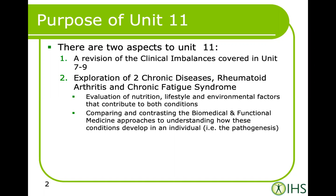So I think that's a really nice part, that you get 1 week, essentially a reading week really, where you get to review, but you also get tutorials to back that up. And then we get to look at rheumatoid arthritis and ME and CFS, so chronic fatigue syndrome as well.